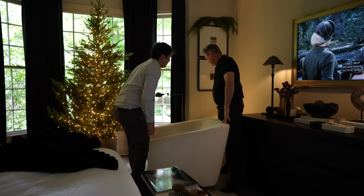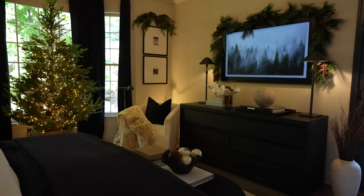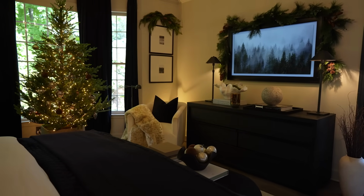And we are ready for the chair. And she's back. The velvet is just perfect for Christmas. It just feels so elegant and sophisticated and elevated.